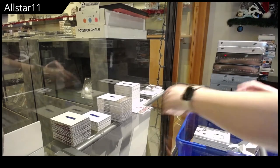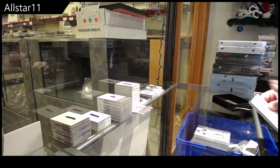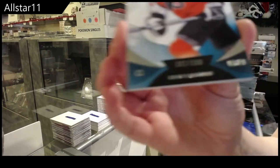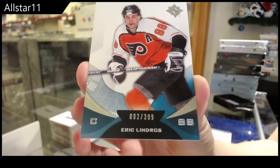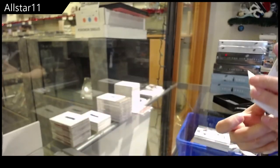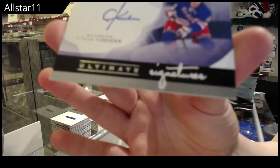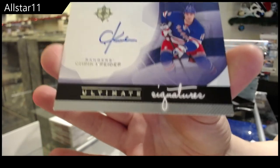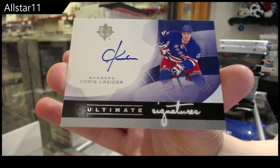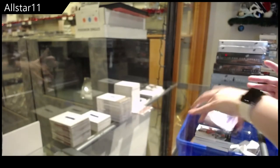All right, what is in the Ultimate pack? We've got an Ultimate base numbered to 399 of Eric Lindros. And that's actually pretty good because I'm pretty sure this was his rookie year, was it not? Ultimate signatures, Chris Kreider. And he was like the big rookie, if I'm not mistaken. Ultimate signatures, Chris Kreider.